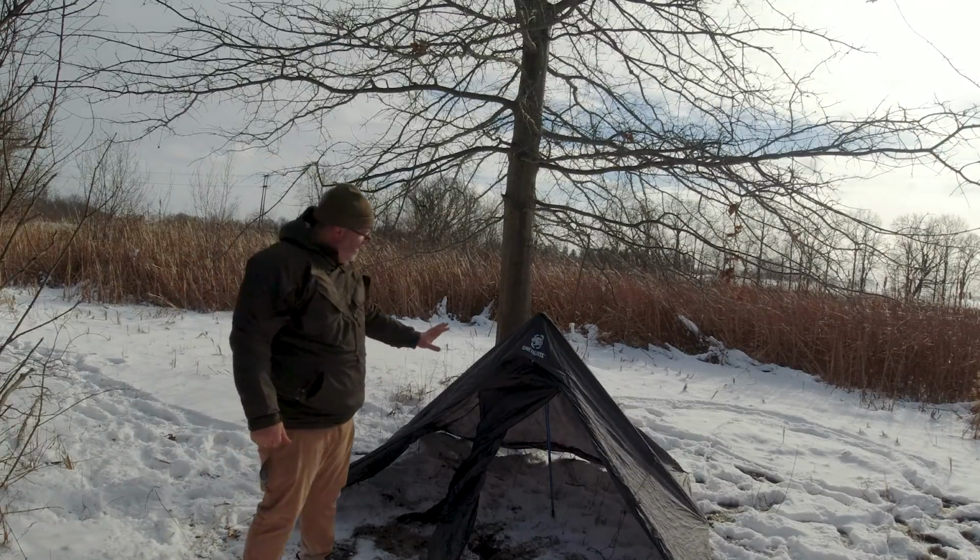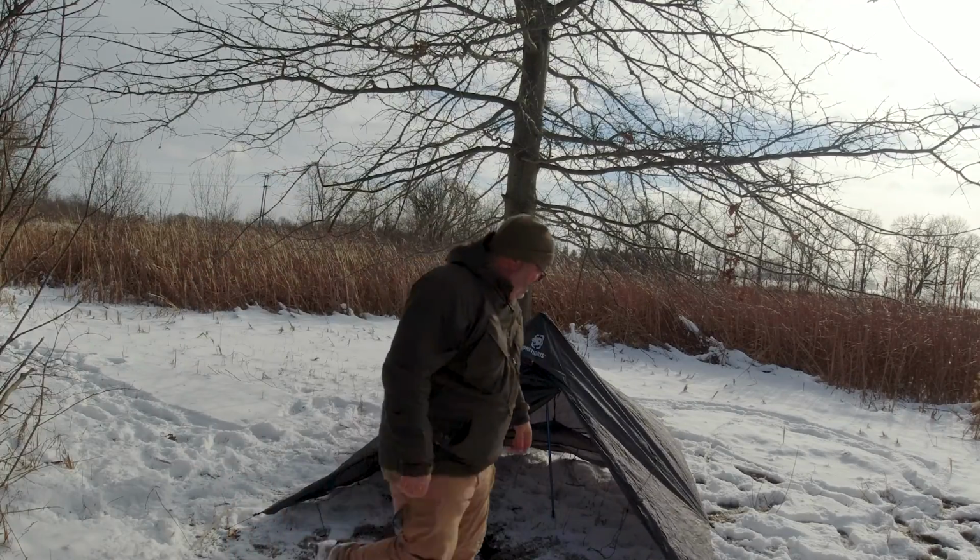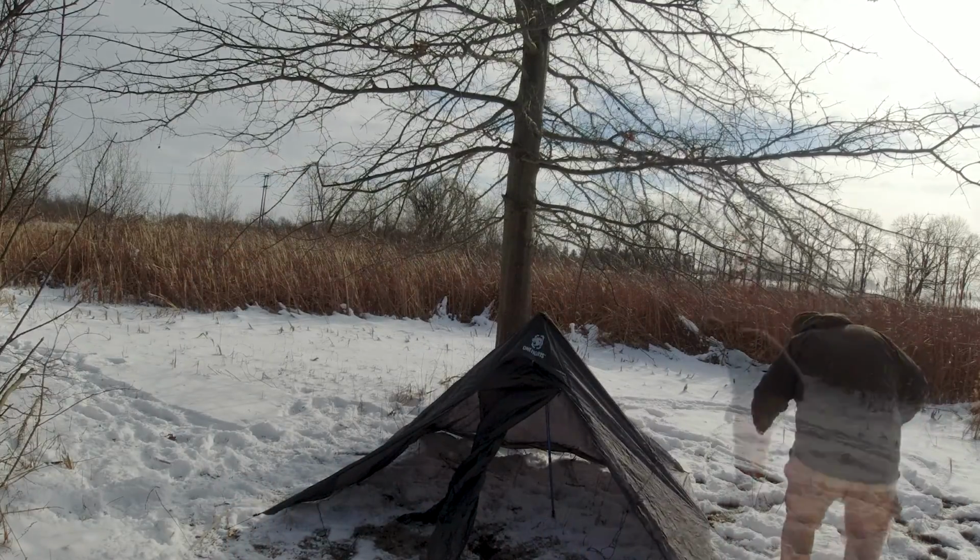Okay, so we've got it just about set up. It's not as tight as I'd like, so I'm going to go adjust some of the other tent pegs here.